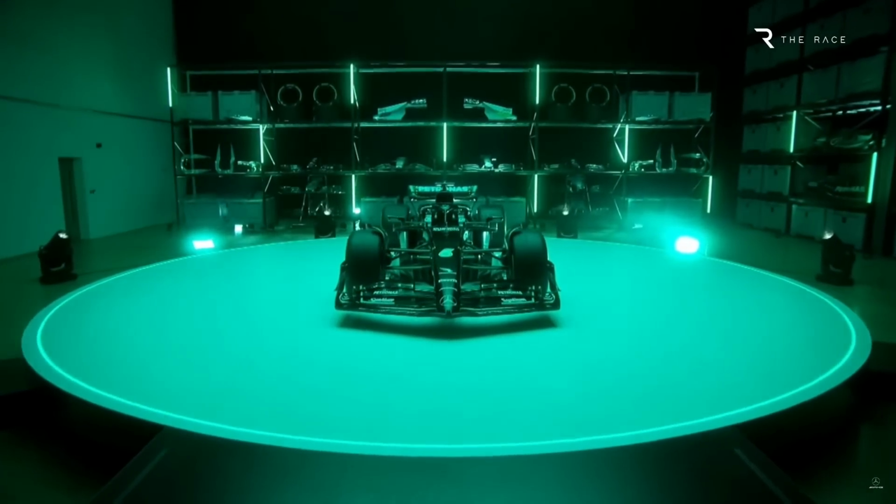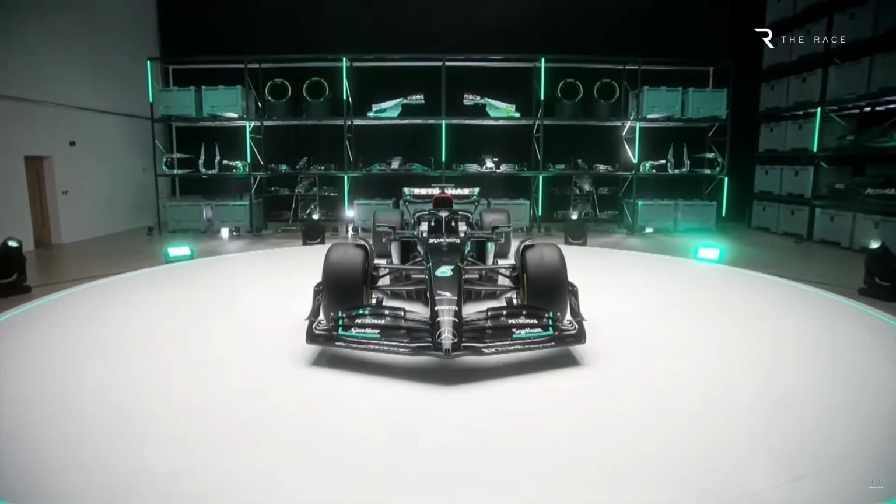The new Mercedes F1 car has been revealed and there's lots to talk about. So let's get straight into it with Scott Mitchell-Malm and Edd Straw. And Scott, I'm going to come to you first.